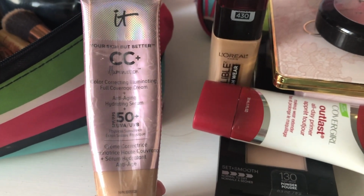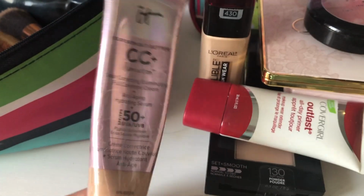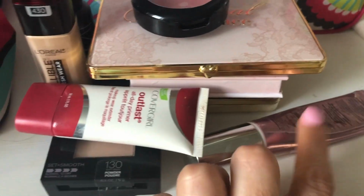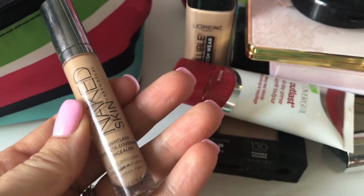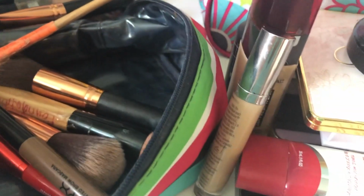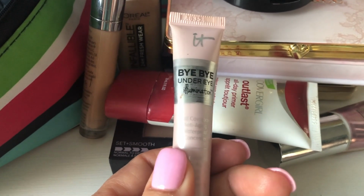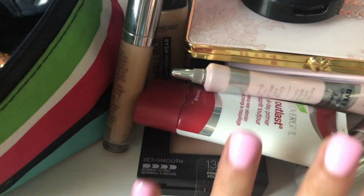And then I also put the It Cosmetics CC cream. This one is with SPF 50, just in case I did not like the way that one was wearing, I am bringing that as backup. Naked Skin, my concealer. I also am bringing my under eye concealer by It Cosmetics. This one is actually waterproof as well, so that's good.